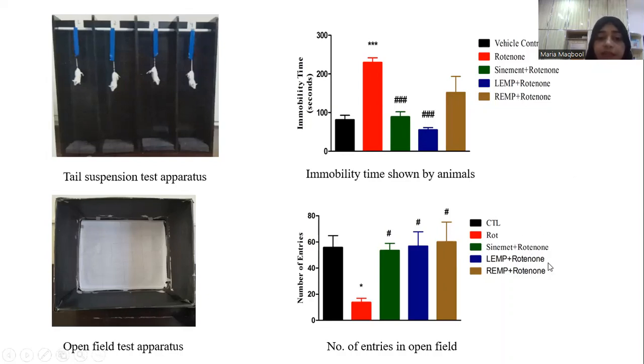The next test is the open field test. The open field test was performed in order to check the exploratory rate of the animals when they are allowed to move in an open field under no stress. This apparatus consists of a wooden chamber of equal sides, and all the activities of the animals were recorded with the help of the video camera.